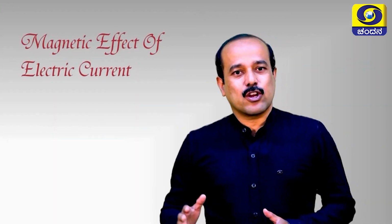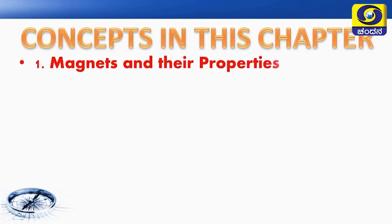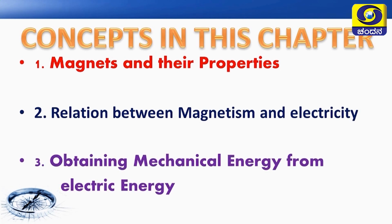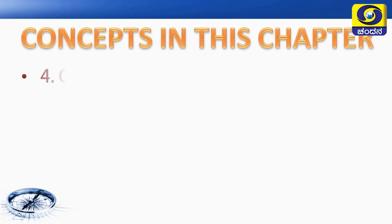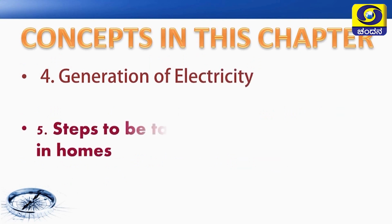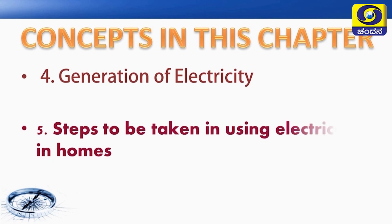Dear students, in the previous chapter, we have learned few things about electricity and its heating effect. In this chapter, magnetic effect of electric current, we will learn about magnets and their properties. Relation between magnetism and electricity. Obtaining mechanical energy from electrical energy. Generation of electricity, like the machines that we saw just few minutes back. And lastly, we're going to learn about the steps to be taken in using electricity at homes.